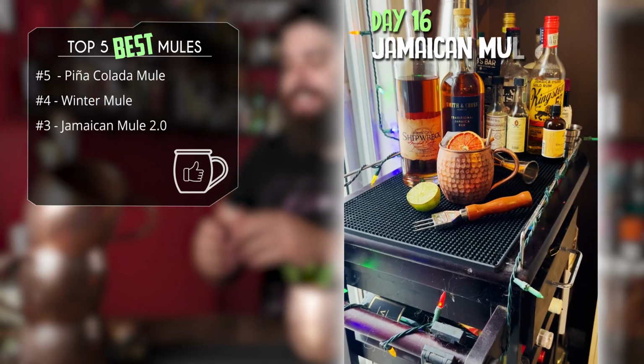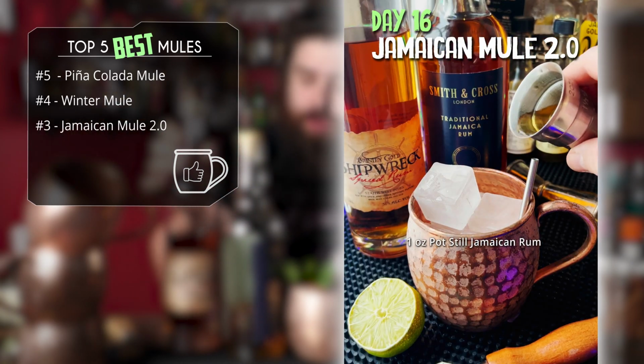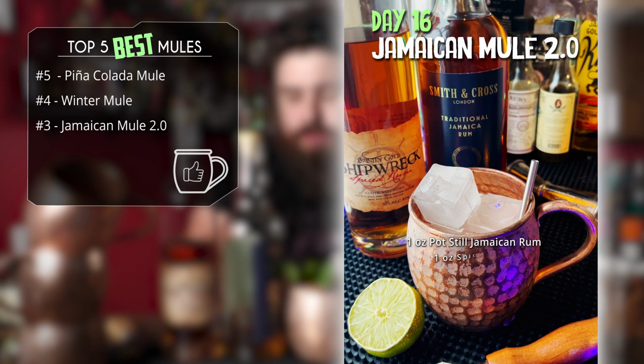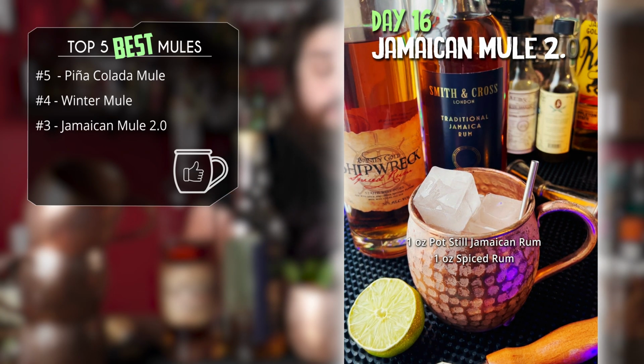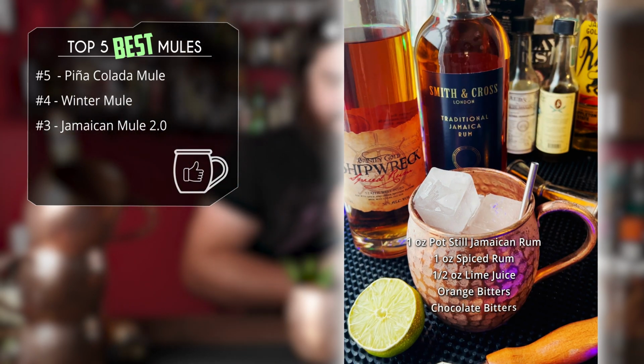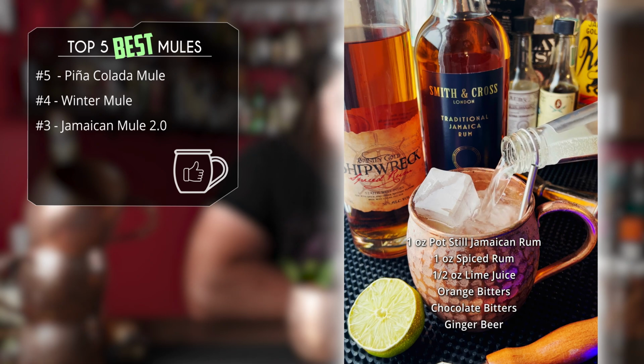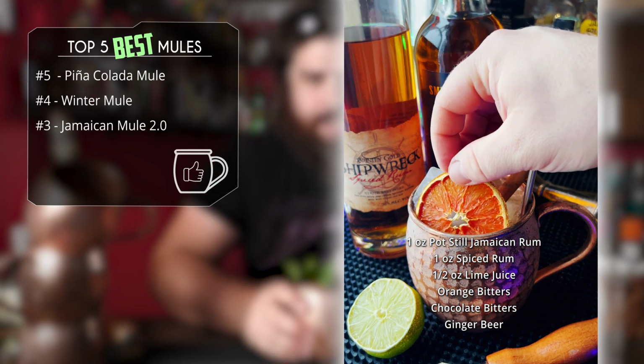That was amazing. At the number 3 spot, we have this guy that I'm drinking right here. Oh, amazing. So as I mentioned, we got Smith & Cross Jamaican rum. It is called Jamaican Mule. We've got some spiced rum because the traditional Jamaican Mule has spiced rum in it. Got some bitters. I think I used chocolate and orange bitters. And of course, then we have the ginger beer. And yeah, it is absolutely amazing. Oh, it's the Smith & Cross.